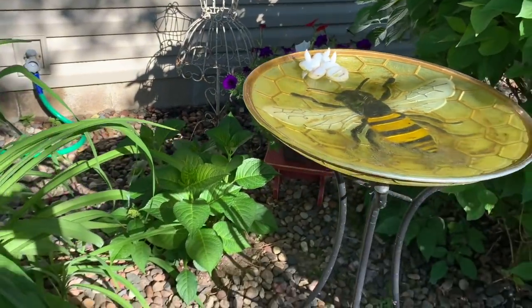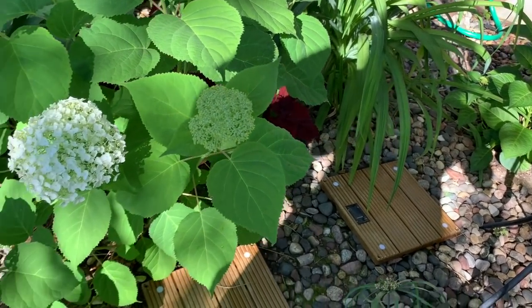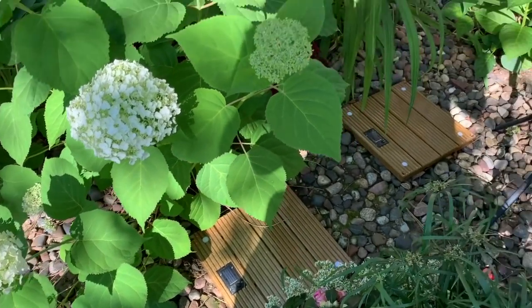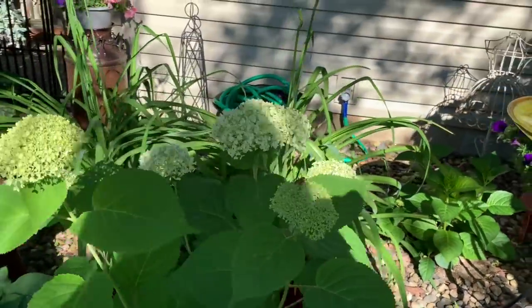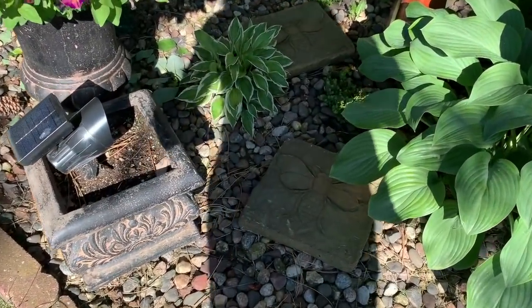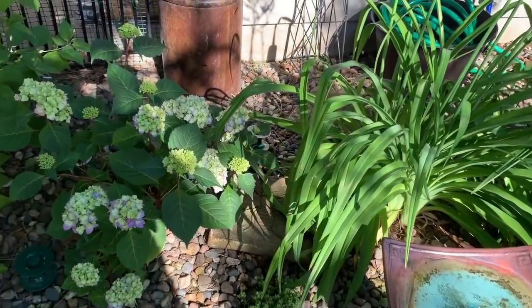And I wanted to point out a couple things that I really enjoyed this year. I went to Menards and found these stepping stones. And they have solar lights on them, so they light up at night. Along with my other stones that I just adore. Just adore those. And those go all the way around.